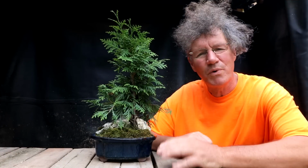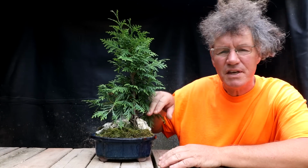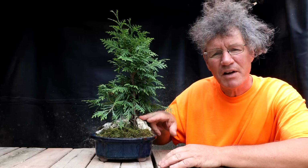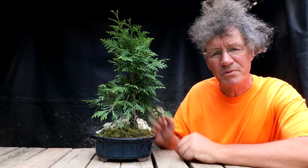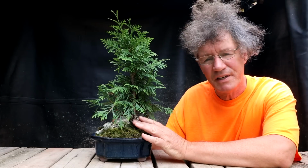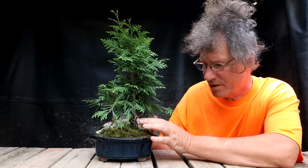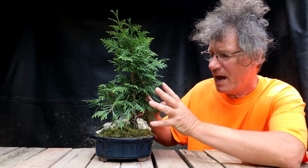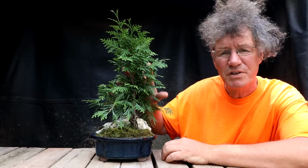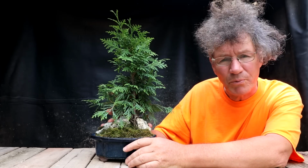I'm ready to begin the work on these Eastern White Cedars. These cedars were from seed. They just landed on this mossy rock. They took root and began growing, so this is a very natural bonsai. I haven't done any arranging of the trees or any root work on the rocks themselves. It's all quite natural. I have been trying to keep the trees fairly small. I don't want them to become really large trees and outgrow the rock it's on.